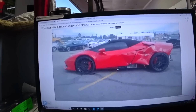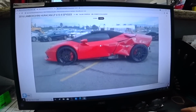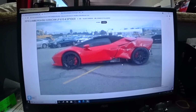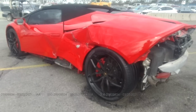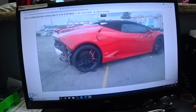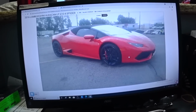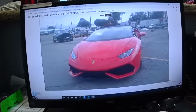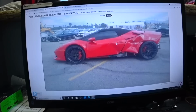We got a Lamborghini. Look at this nice color combination, red with black, Spider, and very small damage, just a quarter panel, and then it looks like it's missing the rear bumper and the tail light and little spoiler, but everything else seems to be okay. Couple of scrapes on the wheels, but the rest of the car looks perfect. So just quarter and door, most likely it's fixable.